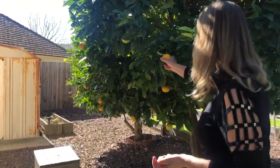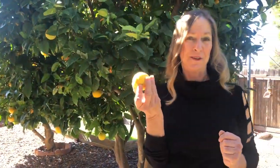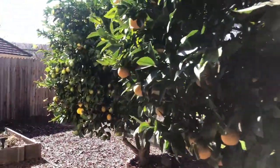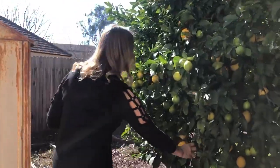So it's one of those things where if you like oranges and if you have kids, this is a great treat. And the nice thing about it is with our weather, this type of stuff happens all year round. If you also like fruit, this is an amazingly wonderful lemon tree, fully established.